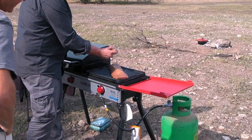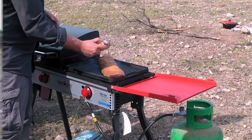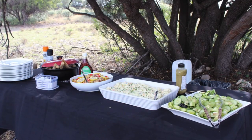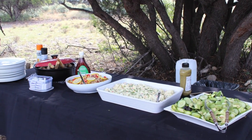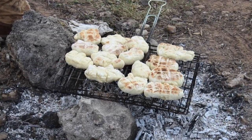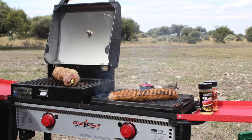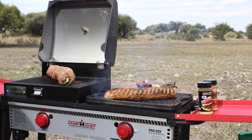It must really be rare. Rare. So, everybody dished up? I see potato salad, I see the corn and the chickpea and the bread, the homemade bread. I love that. I brought a little meat, so help yourself and pass it down.